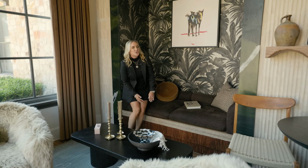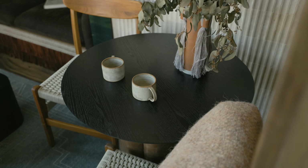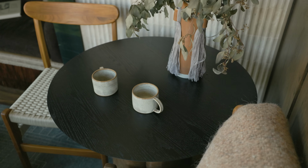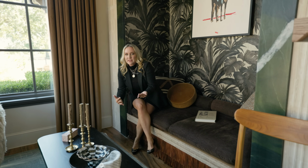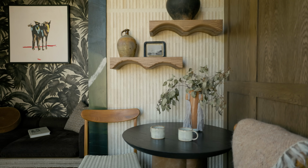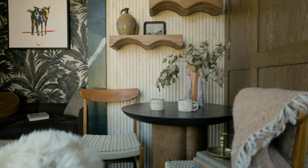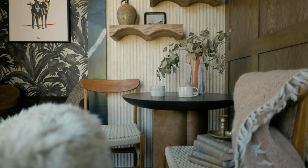And so our goal was to create little loungy areas within a single space where you can enjoy your coffee, read a book, take a phone call, whatever this space needs to serve you, it's got the ability to do that. And then it ends with this little bistro table. This was also custom made. And if you want to have some breakfast with your coffee and you want to sit here and lounge, you can do that with ease.